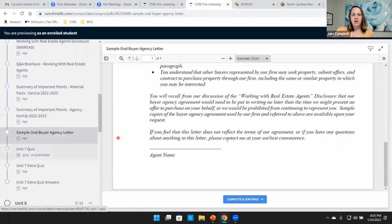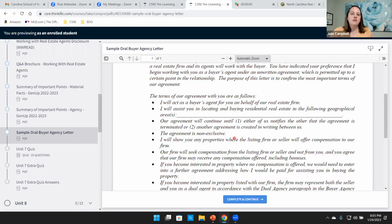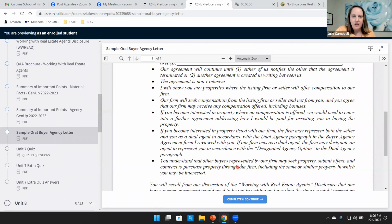The other thing I put in here is a sample oral buyer agency letter. Remember, we've created oral buyer agency through an express agreement, which means we don't have anything in writing yet, but the terms have been clearly stated. Some firms may suggest that when you're creating oral buyer agency, you use this form. This is you documenting the conversation about creating oral buyer agency. We're telling the buyer, I'm going to act as your buyer's agent and assist you in locating. The agreement is non-exclusive. If you become interested, the firm may represent both. We're going to talk about dual agency.